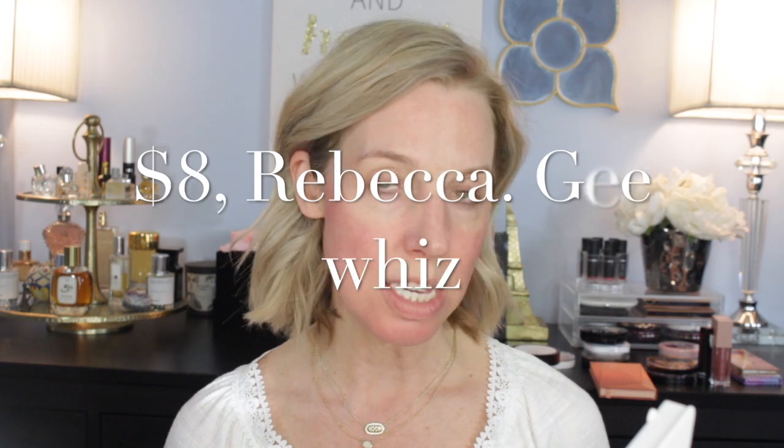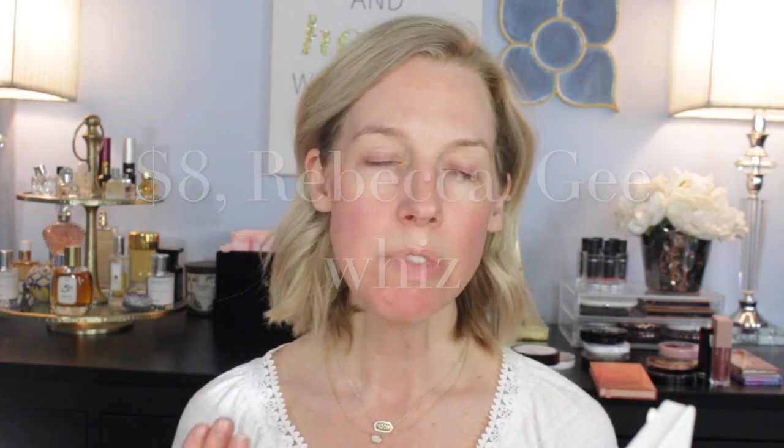It is from that kit. I think the full size of this primer is only $18. So it's really nice, very moisturizing, has the CBD, the hemp oil. That's very soothing for all skin types, but especially if you're sensitive. And if I'm red, it's because that's how I am when I touch my face.